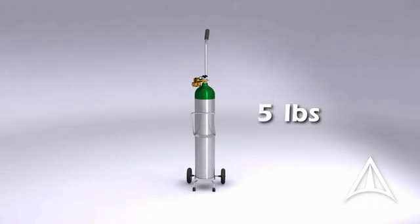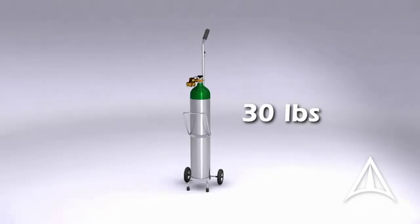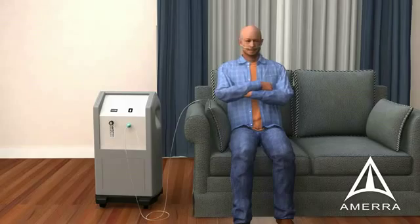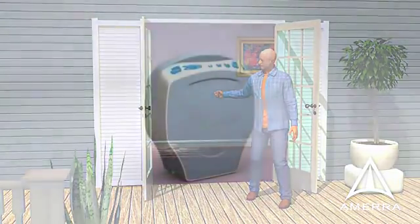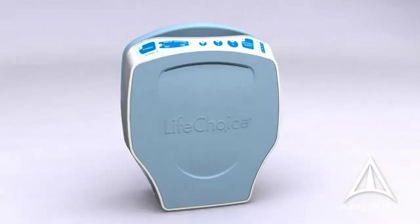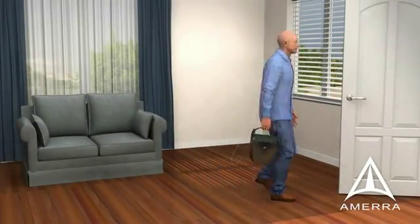Oxygen cylinder tanks can weigh up to 30 pounds and typically require a cart. They are not FAA approved for air travel nor sufficient for overnight use or long periods away from home. Mobility and activity is critical to overall health and wellness of patients with COPD. Unfortunately, stationary concentrators cannot provide true mobility for the patient. The LifeChoice POC is the only POC that will never require a cart. It can be carried as a briefcase, shoulder bag, waist pack, or backpack for 24/7 use.